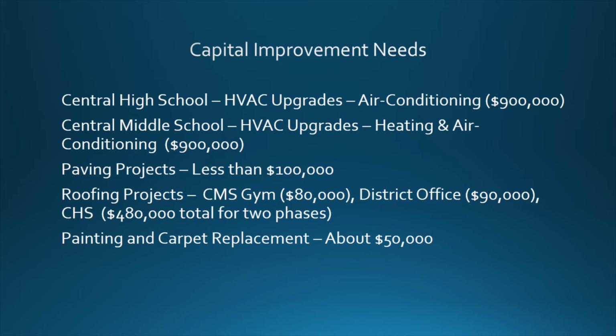Central Middle School, however, is in much worse shape. They are not air conditioned at all. As a matter of fact, they also have an old boiler, so we're looking to upgrade both the boiler system and the air conditioning for a full HVAC upgrade, which would come at a $900,000 marker as well. So for those 2 projects alone, we're looking at $1.8 million.